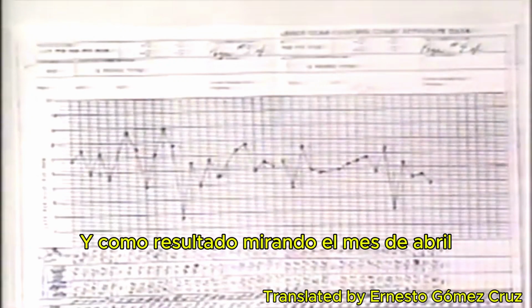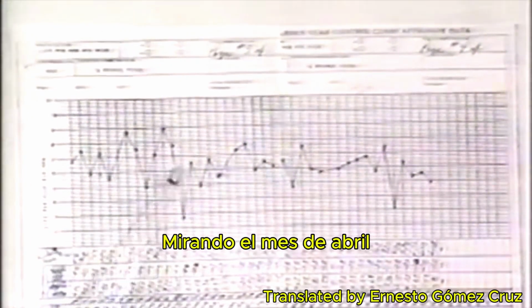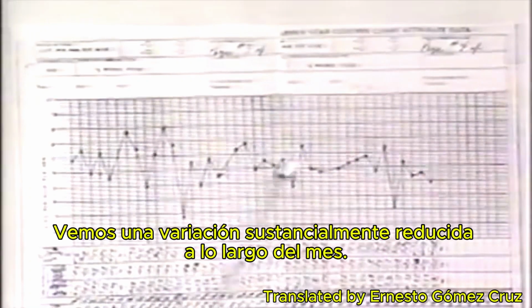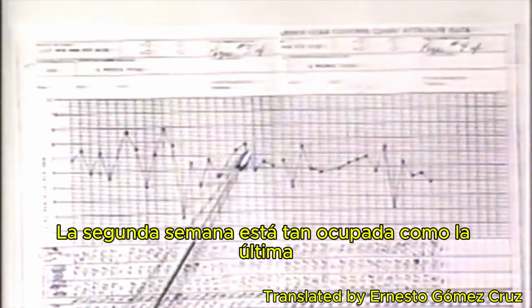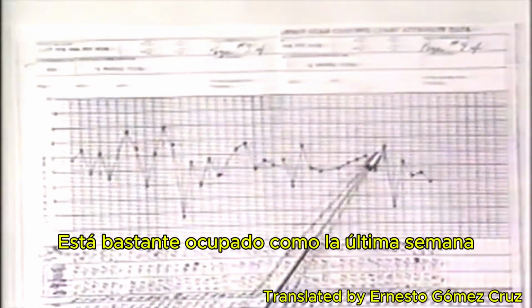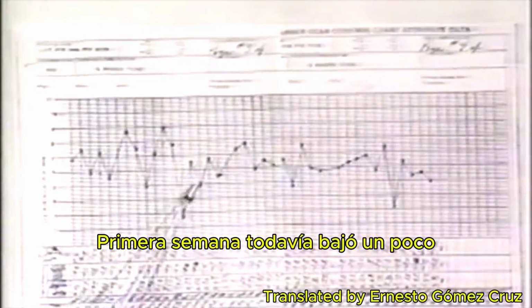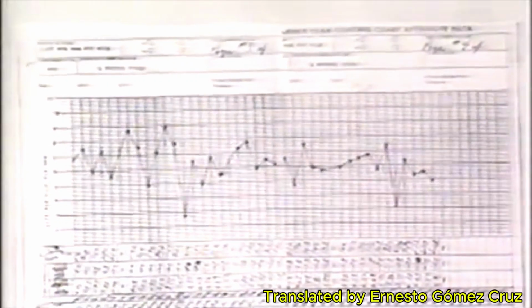And as a result, looking at the month of April, this is again as the end of March, we see substantially reduced variation over the month. Here the second week is just about as busy as the last week. The third week is pretty close to as busy as the last week. The first week is still down a little bit because of the big shipment at the end of last month.